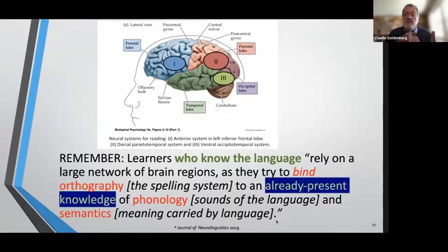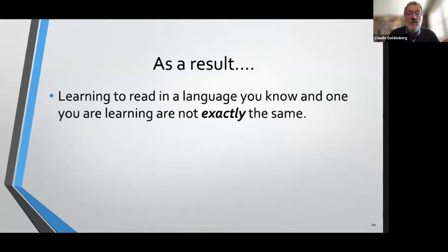We know that English learners come to school, whether they're in kindergarten or fourth or fifth grade, with varying degrees of English proficiency. So some will be more or less familiar with the sounds and the meanings of language than others. But compared to your typical English proficient 6-year-old or 7-year-old or 8-year-old, an English learner is going to be much less familiar with the sounds and the meanings of the language. And that's really where the differences reside. So as a result, learning to read in a language you know and one you're learning is not exactly the same.